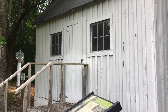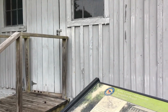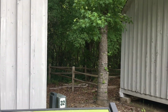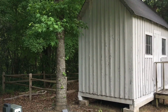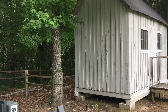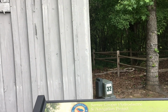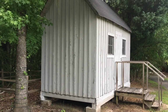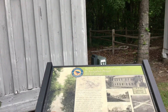Alright, so one more thing before we go. These over here are known as WPA work cottages, and apparently 22 work camps were built and 11 which were portable, so apparently these are 2 that was left. And it says the men were housed in barracks like these 2, and larger barracks were 2 stories, so there, you know, that's a little tiny building to live in right there. But you know, I guess people had to do whatever they had to do.